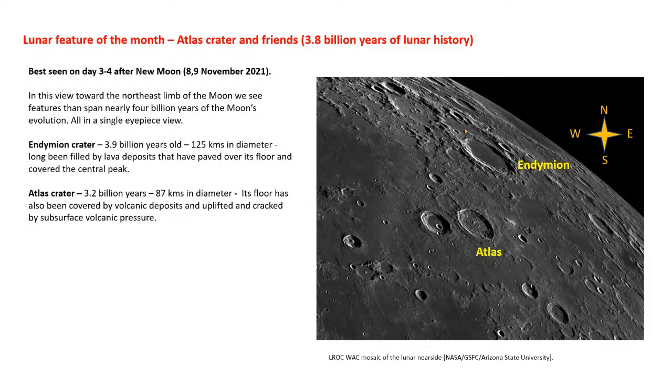Next one, Atlas itself. That's the crater here. This is estimated to be 3.2 billion years old. You can see it's a little bit smaller than Endymion at 87 kilometers in diameter. There are some volcanic deposits on the floor, and there are cracks in the crater floor as well that you can see through the telescope.